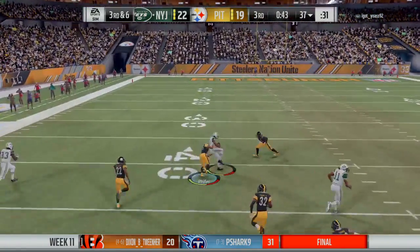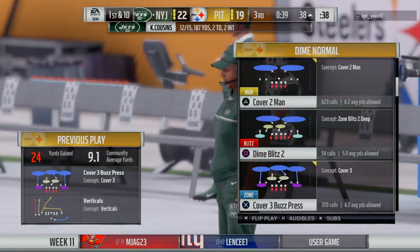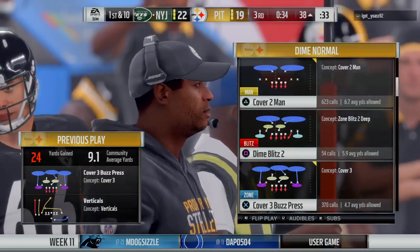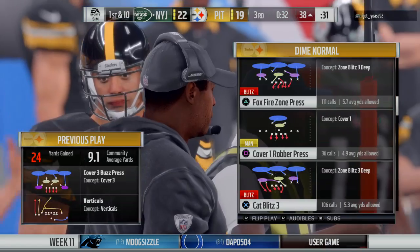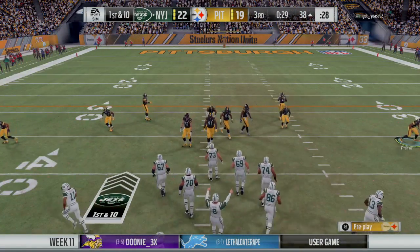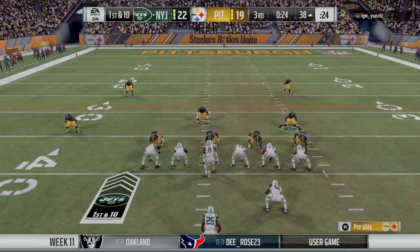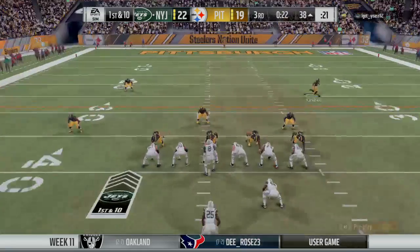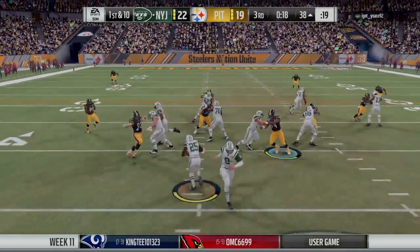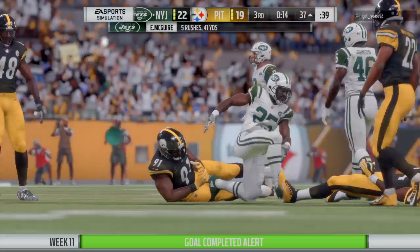Throwing, Cousins. And he's got a man open, and he's taken down, but not before he gets this into enemy territory across the 40. That one goes for 24 yards. Now the offense lining up 1st and 10.